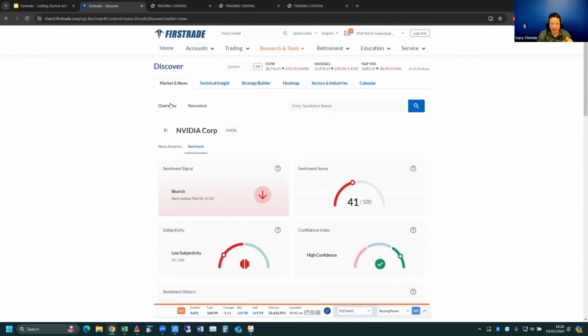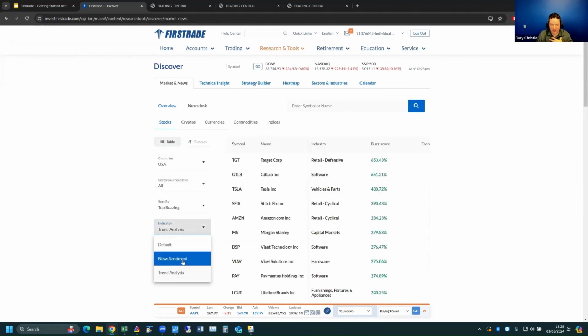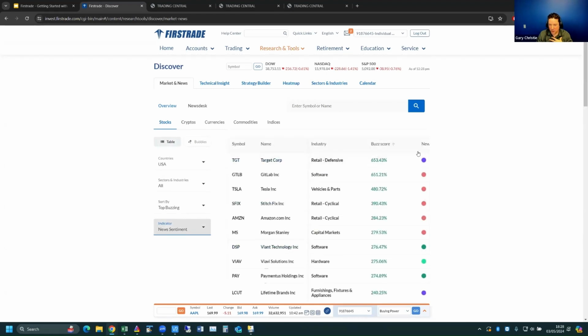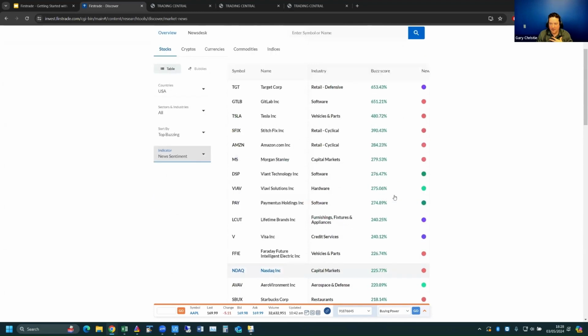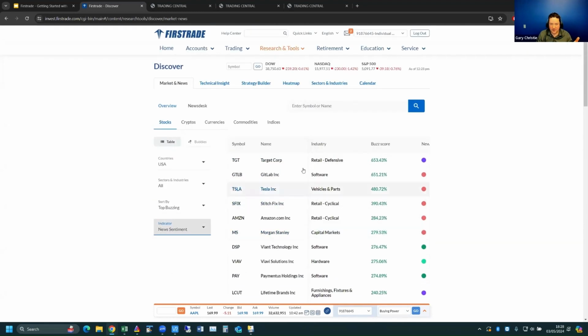I won't go through all of it, but really just to focus on what I like to do here is look at the table and really look at top buzzing in terms of news sentiment. And here you see now we have a buzz score that's super high and the bullishness or bearishness of that news in terms of sentiment. So a lot you can do here.